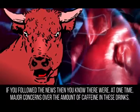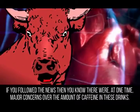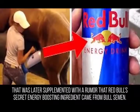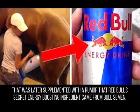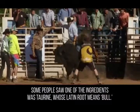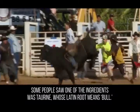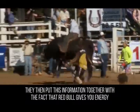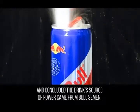If you follow the news, then you know there were, at one time, major concerns over the amount of caffeine in these drinks. That was later supplemented with a rumor that Red Bull's secret energy-boosting ingredient came from bull semen. Some people saw one of the ingredients was taurine, whose Latin root means bull. They then put this information together with the fact that Red Bull gives you energy and concluded that the drink's source of power came from bull semen.